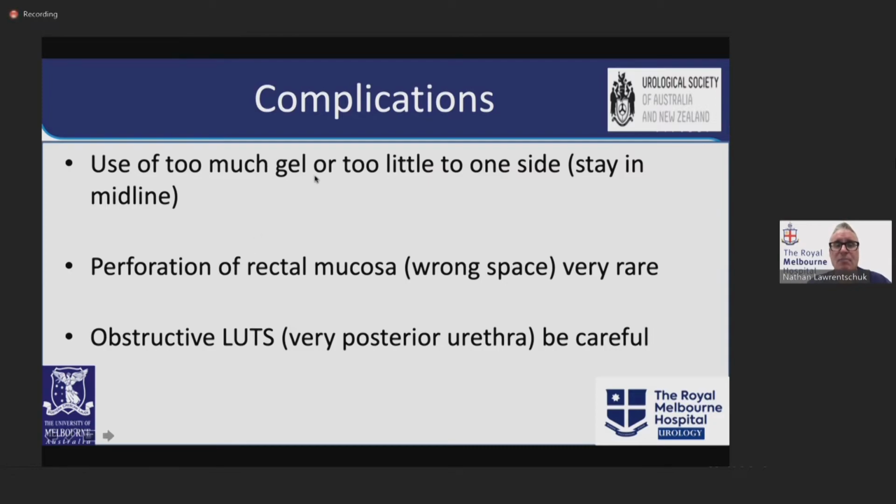I think, fortunately, perforation of the rectal mucosa is very rare. However, I will show you one case in a post-prostatectomy patient, which I'm aware of. And finally, very rarely, obstructive lower urinary tract symptoms can occur where there is a very posterior urethra. So where you have a very posterior urethra, just be careful, again, not to use too much gel, because that can push the prostate into the urethra and cause some lower urinary tract symptoms.